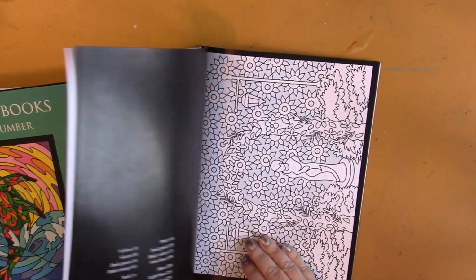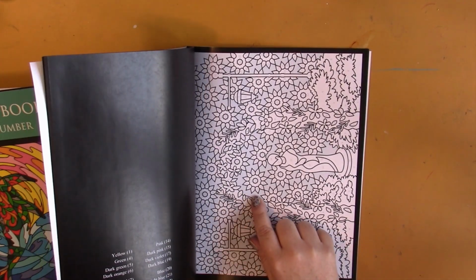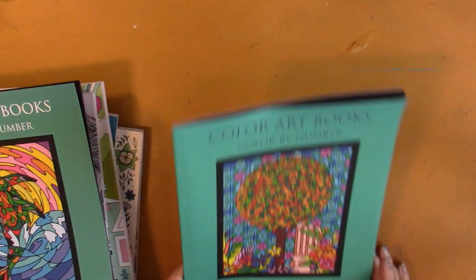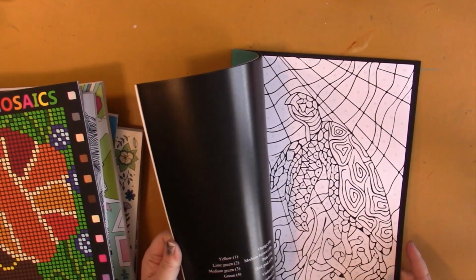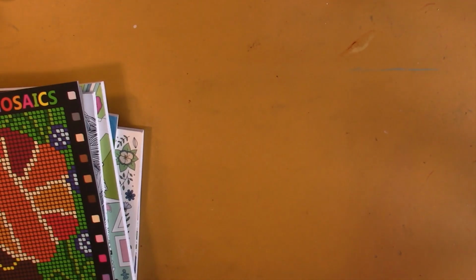And I noticed this in the last book that I was working on, that sometimes they fill in sections with like gray rather than black. So that's kind of cool. So that one is Botanical. This one is Pacific. You can't really tell what these pictures are, but they're all sea animals. They should have a couple of pictures on the back, like other coloring book companies do.